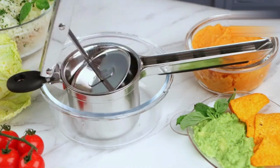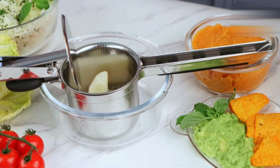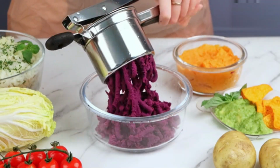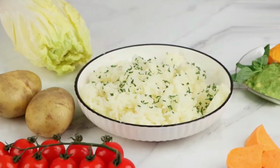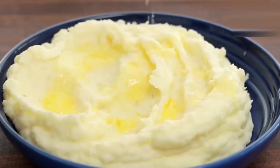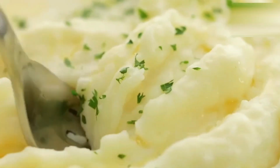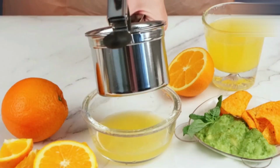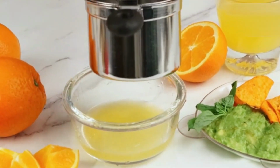Easy cleanup, top rack dishwasher safe. Crafted from 100% rust-proof materials, the Priority Chef Potato Ricer is resistant to stains, corrosion, and deformation. And with its non-stick material, the spuds will simply slide off. Any food residue is easily rinsed off with running water. It's easy to use and easy to clean.